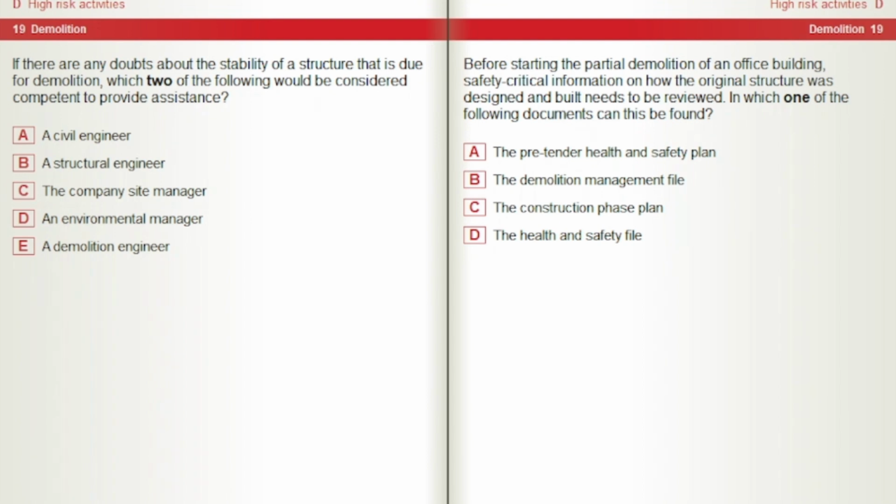Before starting the partial demolition of an office building, safety-critical information on how the original structure was designed and built needs to be reviewed. In which one of the following documents can this be found? The Pre-Tender Health and Safety Plan, the Demolition Management File, the Construction Phase Plan, the Health and Safety File.